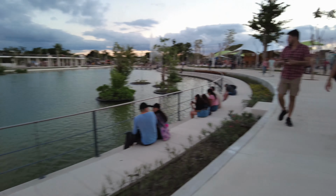But just being able to walk around this lake, jog through the park, all of this is going to be super nice. And there's parking around the park. Today, it was full, as you can imagine. But there's going to be opportunities to park around the park, or we parked on the street.